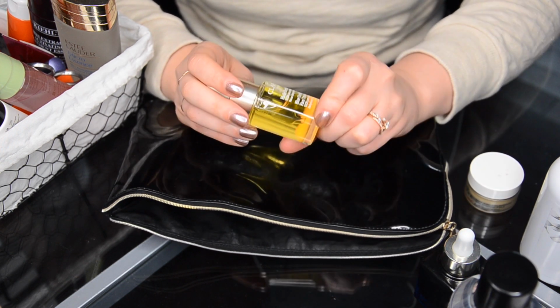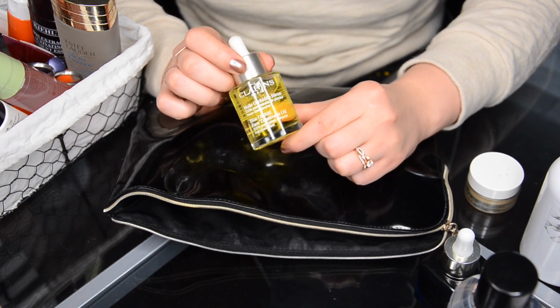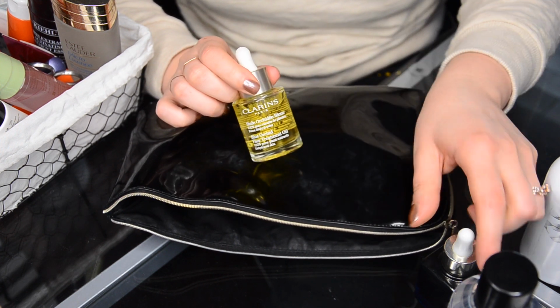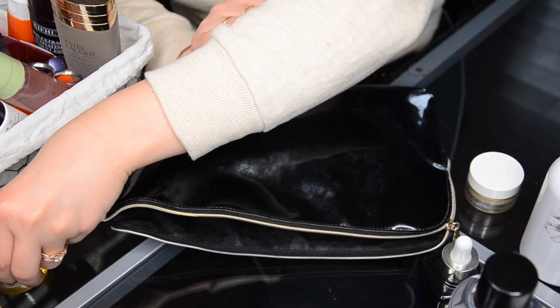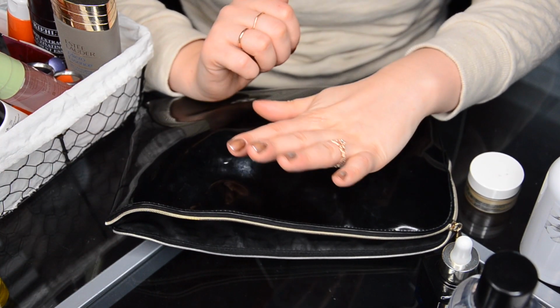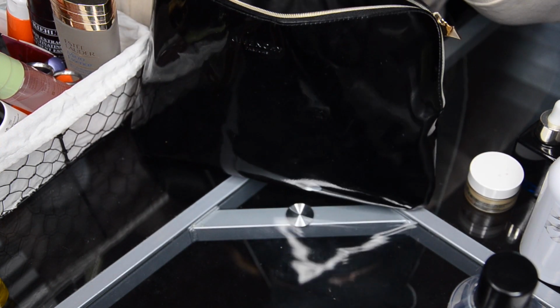This is a very recent purchase. This is Blue Orchid face treatment oil by Clarins. I really, really like this one, but I should probably focus on one and then I'll replace it with that one. So easy. That one is going to wait for its turn, and this one is going back in. Okay, so far so good.